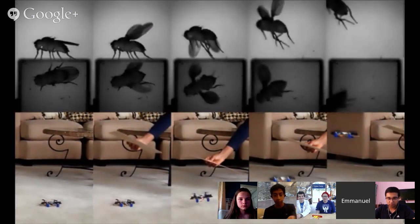I took frames from a video of one of my escapes and compared them to frames of a video of a fruit fly escape, to verify that I was able to effectively mimic what fruit flies do. And so I concluded that my algorithms were really effective despite having limited sensing. They don't know a ton, but they're still really effective at escaping from threats. So that's a bit about my project. And I think we actually have a slow motion video of my robot escaping from a threat.